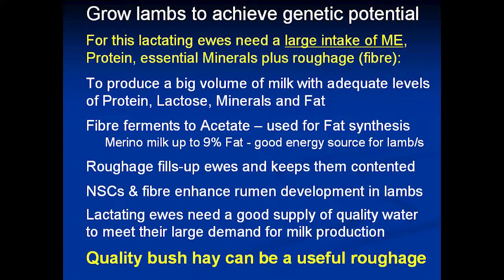Particularly if your ewes aren't in good order at lactation, if they've gone down on you in early lactation, when they're really milking off their back as well, they hit peak lactation at about 3 weeks. If they're really hitting their straps and they've dropped in condition down around score 2, they will need that fat, because that acetate is being produced when they're not mobilising a lot of fat from their back. They haven't got it there to mobilise. There are different chain-length fatty acids. The acetate is mainly used for short-chain fatty acids, but still it is important to have adequate fibre to meet that fat, which is a good energy source for those lambs.